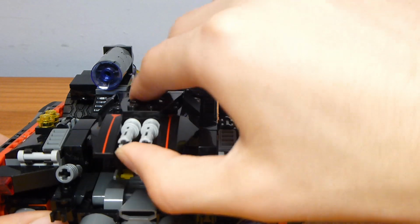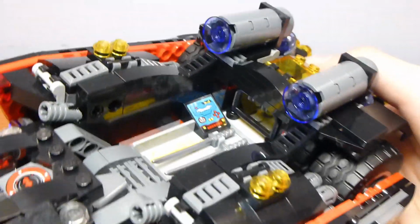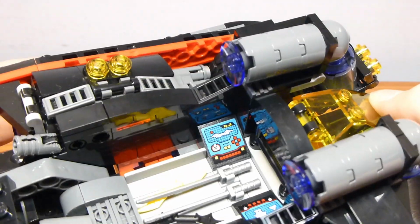You do have this little thing that will flip forward. That's important for the transformation, as well as hiding away some accessories. We have some batarangs and katanas. The katanas are for Alfred. And then we have this little stickered console here, which shows a batarang, and this little stickered console here, which shows the bad guys, the flying monkeys.